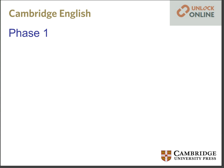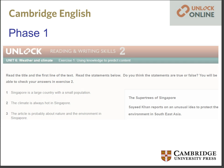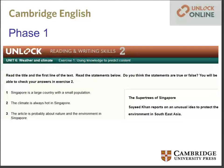Nobody's typing. Okay, so clearly this was a tough question. So the first one is, well done, Radha, using your knowledge. Very good. So as you see in the online section, we've got using existing knowledge to predict content. Okay, so we're following the same logical structure. What came after using your knowledge?